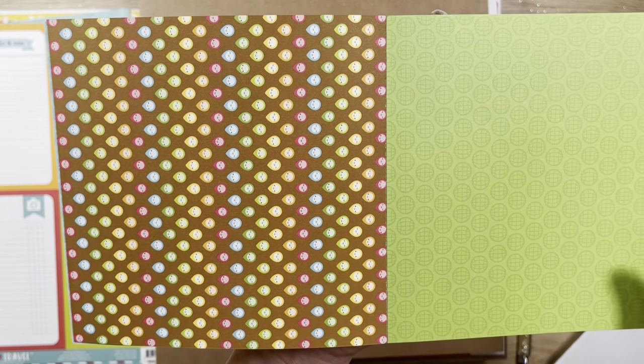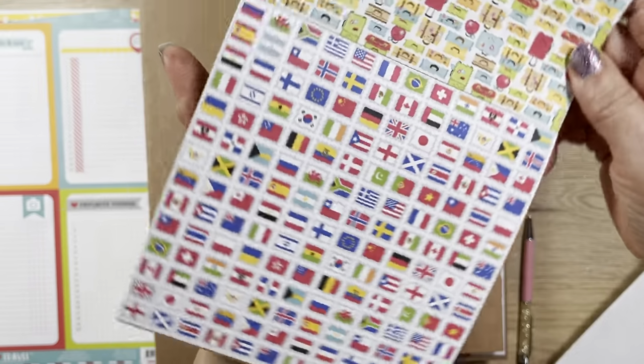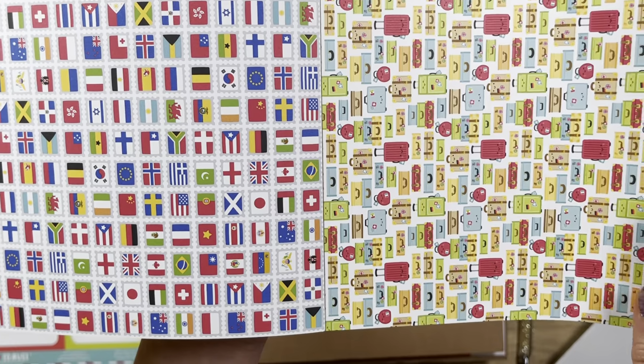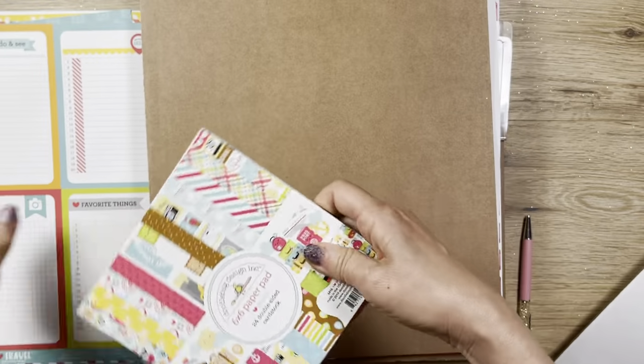Oh yeah, we got this one with the weird guitar pick thingy. And the globe one we didn't get. This has all the flags of the world in the back. And then we got this paper. So there you go. And then it started again. So yep, I already made up my mind to get the collection whenever it's on sale.